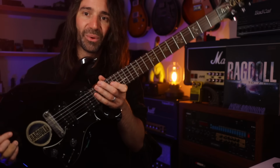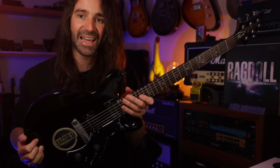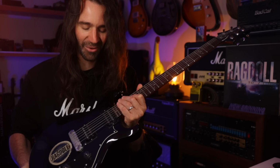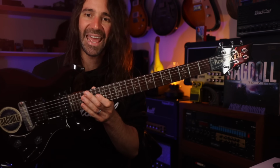I used it for that first 2012 Ragdoll tour, so I have a lot of great memories attached to this guitar, and I actually hadn't pulled it out until just before, put it into drop C, and I remember how much I love playing this guitar. To me, this is like the PRS version of an SG.